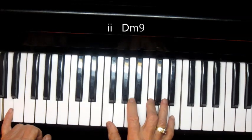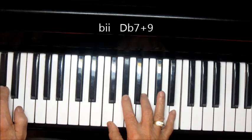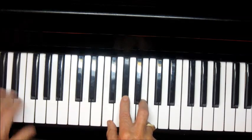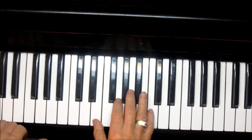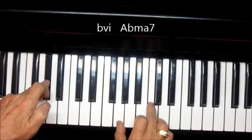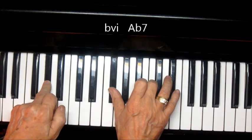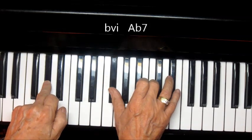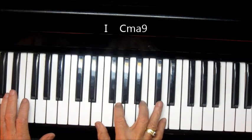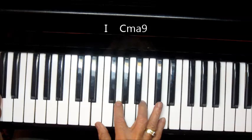D minor 9, D flat 7, augmented 9, there's my augmented 6, the B natural, stepping up to the root of the 1 chord, flat 6, introduce the augmented 6, it's not going to fall, it's going to come up to the 5th of the 1 chord, and there you have it.